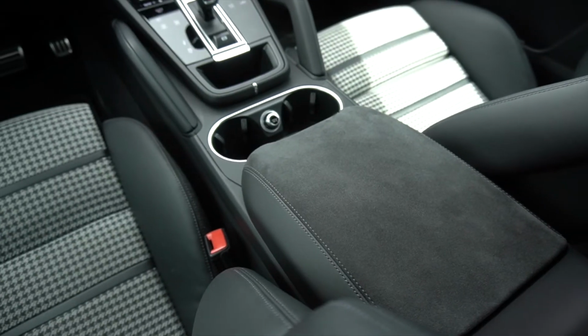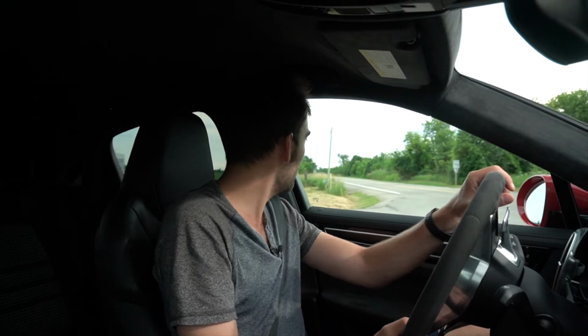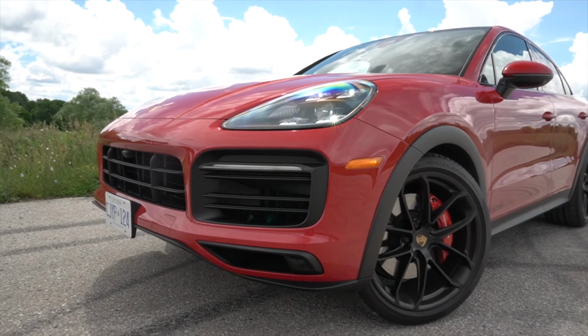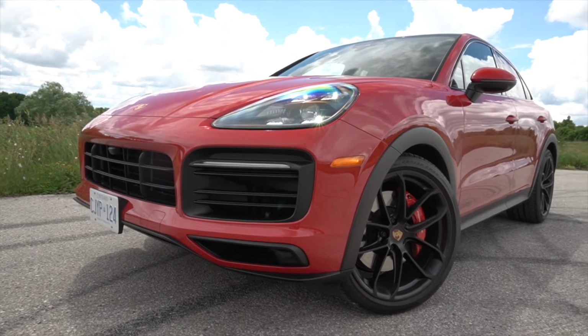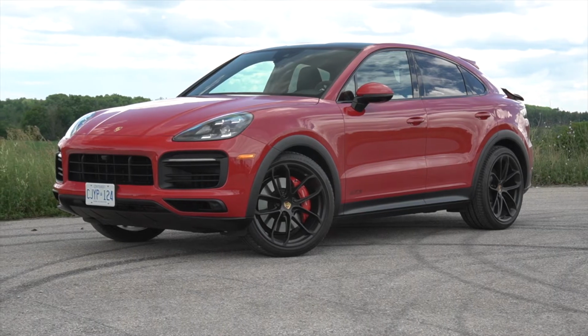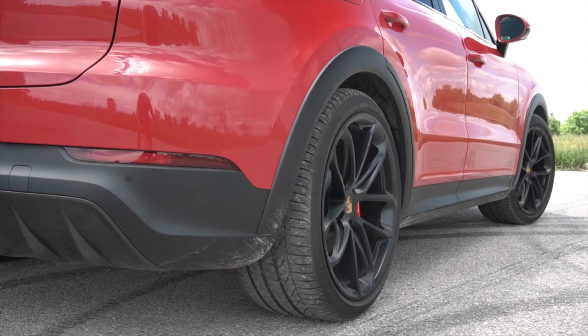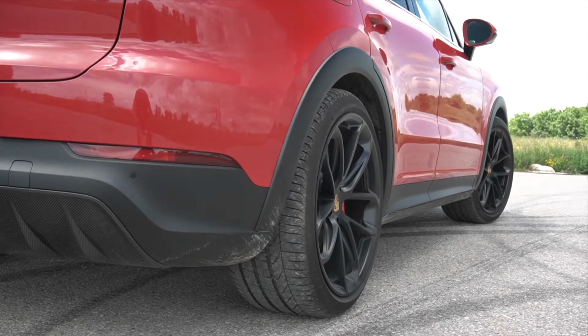But this is something that feels perhaps a little more compromised, perhaps a little more centrally focused on one particular goal that I've personally experienced out of these GTS products, comparing to the Panamera and the Macan. Saying all that though, this Cayenne isn't at all difficult to live with. Yes, the ride is a little busy even in normal mode, and with the tires wrapped in Pirelli P Zeros, you're absolutely going to need another set of wheels when it comes to winter.